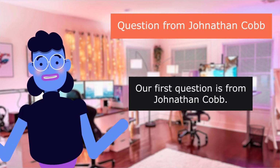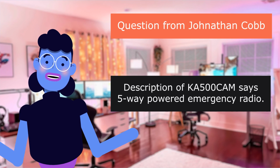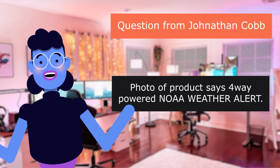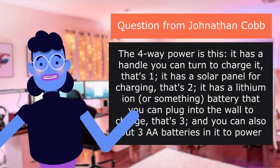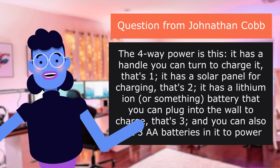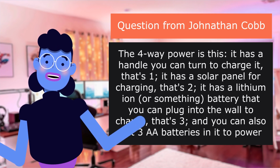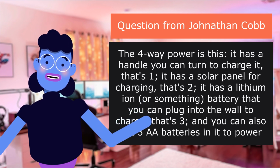Our first question is from Jonathan Cobb. Description of KA500 says 5-way powered emergency radio. Photo of product says 4-way powered NOAA weather alert. Please explain. It has a switch on it for NOAA weather alerts. The 4-way power is this. It has a handle you can turn to charge it, that's 1. It has a solar panel for charging, that's 2. It has a lithium-ion or something battery that you can plug into the wall to charge, that's 3. And you can also put 3 AA batteries in it to power it.